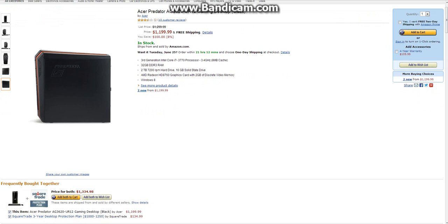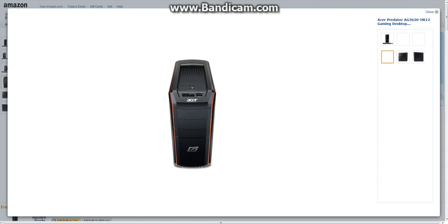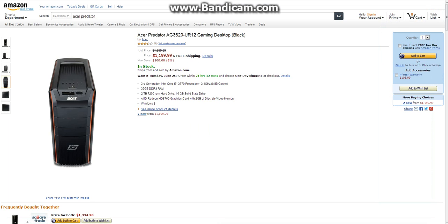Now, this message goes out to Acer. This is not how you make a gaming desktop. Just saying. You don't just put an i7 in here, then some crappy graphics card and go overloading the RAM to make people think that. It'd be interesting if some of these companies actually gave you a desktop that was truly built for gaming instead of just trying to sell it based on the fact that it's an i7.